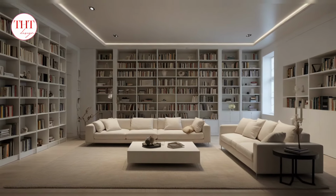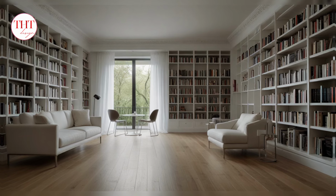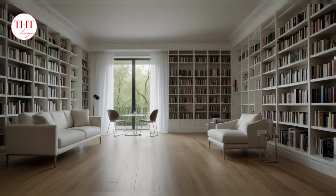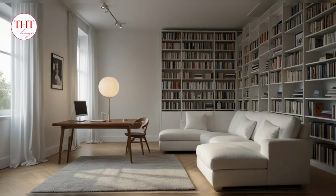A white-tone reading room is more than just a room, it's a dedication to the joy of reading and a celebration of tranquility. By embracing the calming power of white, maximizing natural light, and creating a comfortable and functional space, you can design a sanctuary that allows you to truly disconnect, focus, and get lost in the written word.